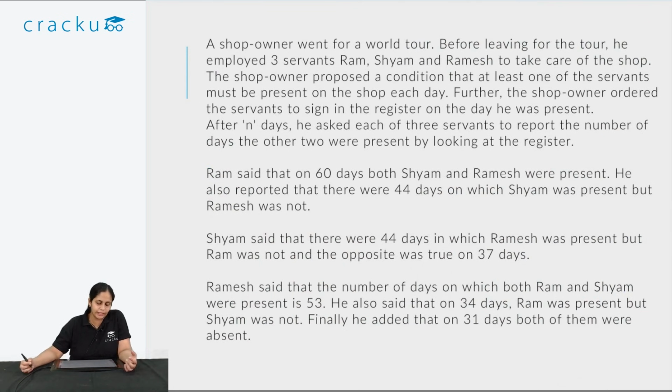So consider the following set. A shop owner went for a world tour. Before leaving for the tour, he employed three servants, Ram, Shyam and Ramesh, to take care of the shop. The shop owner proposed a condition that at least one of the servants must be present on the shop each day. Further, the shop owner ordered the servants to sign the register on the day he was present. After n days, he asked each of the three servants to report the number of the days the other two were present by looking at the register.